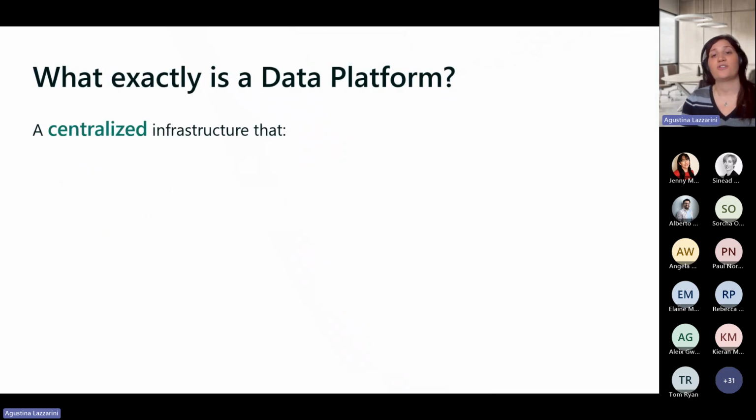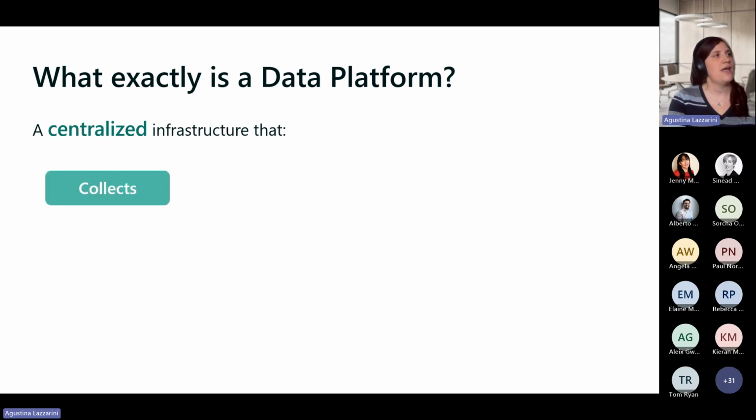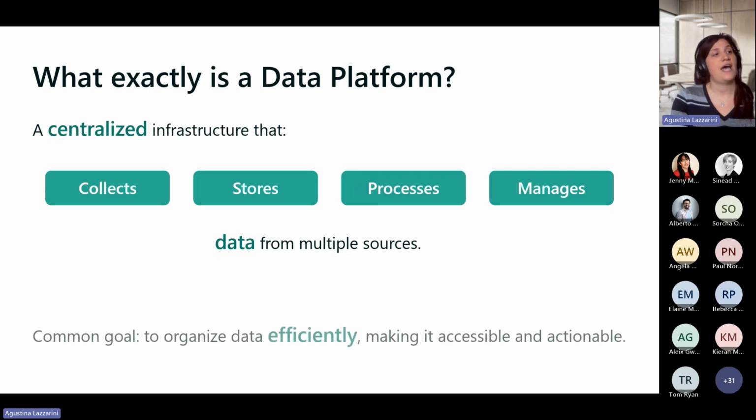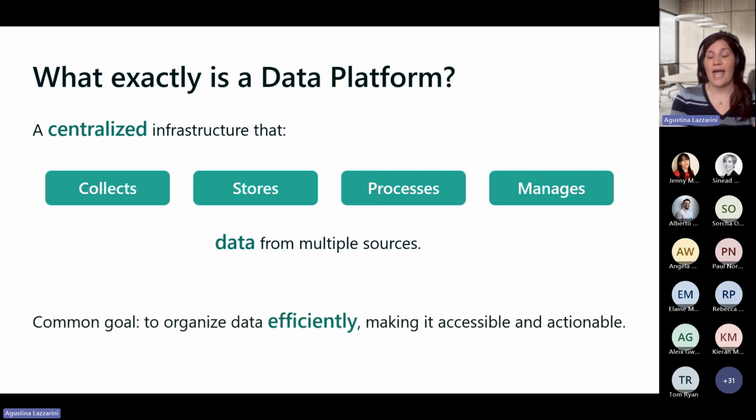As I'm sure most of you know, a data platform is a central infrastructure that collects, stores, manages, and processes data from various sources. Depending on the business needs, a data platform could take different forms, and it could involve different components such as cloud databases, data lakes, ETL pipelines, or different BI tools. But the goal is always the same: to organize data efficiently, making it accessible and actionable. So you can think of this platform as the backbone of how your data will be leveraged within your organization.